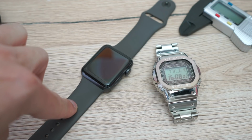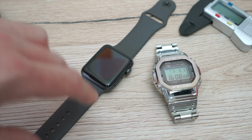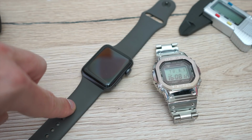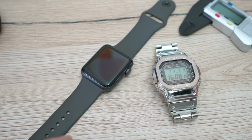But the Apple Watch here, the only reason I'm comparing the two is because this is the 42mm Apple Watch 3 without any sort of SIM card scenario, so no cellular. This is just the Wi-Fi model, and it cost me, I think, £350. This G-Shock here cost me more than that, but it's in the same sort of realm.